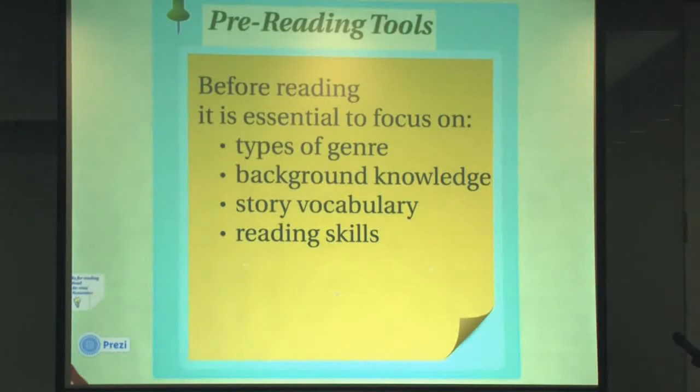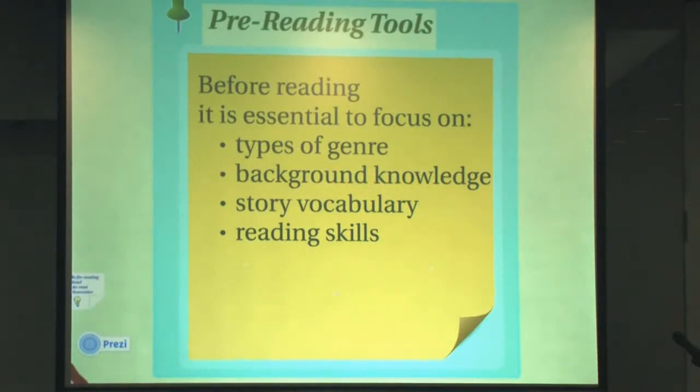Okay, now we're going to get into the meat of the lesson. Before we start the lesson, like we were saying, the first lesson we want to do pre-reading. Okay, so usually the skills that the kids have to know: types of genre, background knowledge, story vocabulary, and a particular story. There's going to be some reading skills that the kids have to master for that lesson. All right, now just a show of hands. Okay, throw out some genres for books. Yes, sir. Science fiction. Other ones.